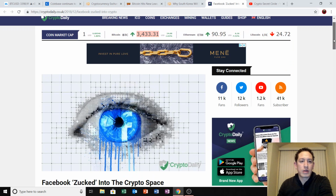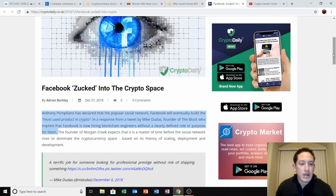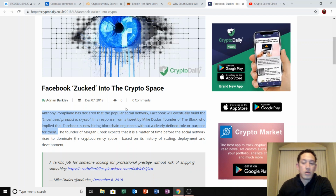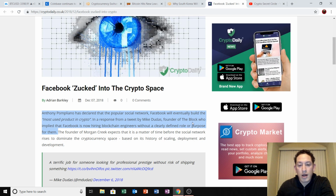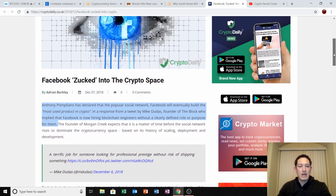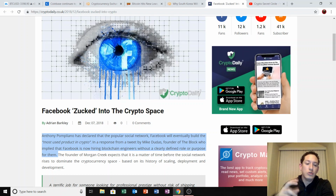And here we got this article by Crypto Daily. It says Facebook zucked, like Zuckerberg, zucked into the crypto space. It says Anthony Pompliano has declared that the popular social network Facebook will eventually build "the most used product in crypto." In a response from a tweet by Mike Dudas, founder of The Block, who implied that Facebook is now hiring blockchain engineers without a clearly defined role or purpose for them. There's more to this article, but that's probably the most interesting piece. Just that they are implying that they want to create the most used product in crypto.